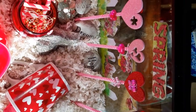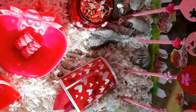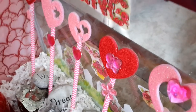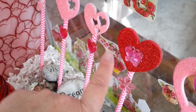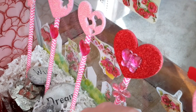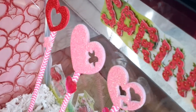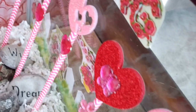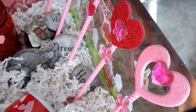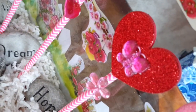So moving on, you'll see the spring garden, because spring is just around the corner, so we hope, right? So there's a white picket fence with pretty flowers, and even a pretty hanging flower pot full of flowers. Actually, there's 2 of these with the spring sign overhead. And then there's 5 heart pops with pretty glitter stick hearts, with pretty gem flowers and a gem butterfly.